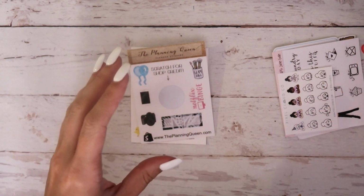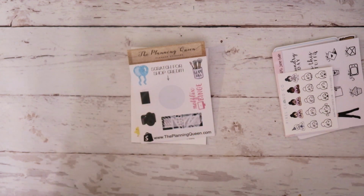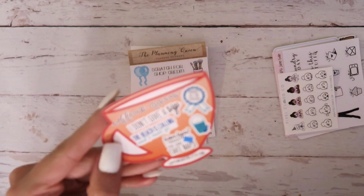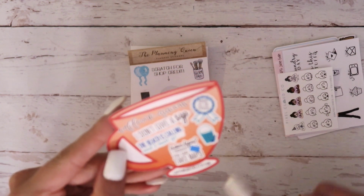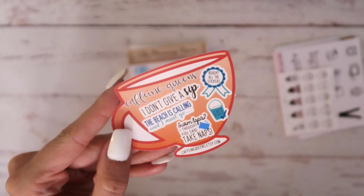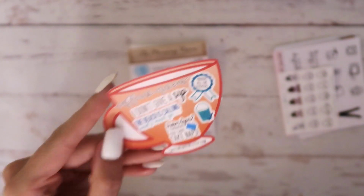Our shop's anniversary sale is coming up in July as well, and there's gonna be 2 different weekends of stuff going on. So for one of those 2, I'll do scratch offs on some samplers for you guys. Next is from Caffeine Queens. This is super cute. It's on like a little teacup. It says, I don't give a sip, super cute.